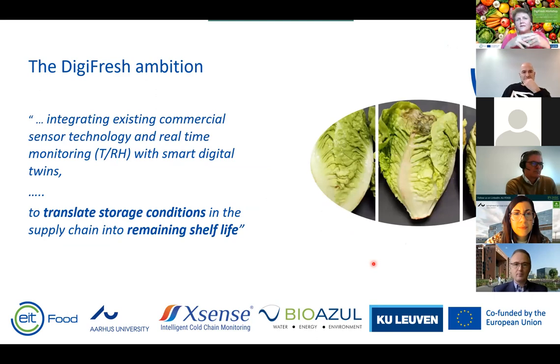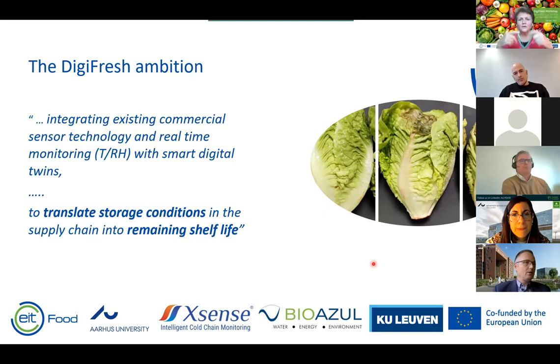So what is the ambition of the DigiFresh project? It is to integrate existing commercial sensor technology and real-time monitoring. In this case, we have been focusing on temperature and relative humidity. We try to integrate those measurements with smart digital twins in order to translate storage conditions in the supply chain into remaining shelf life.